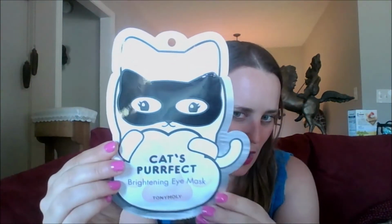This one was not in my May Mask Challenge, but I did use it later on. This is the Cat's Perfect Eye Mask. Again, Tony Moly based one. I did use one of these up in my May Mask Challenge. This happened to be the second one that I purchased. It does come in the shape of a cat eye, like that black mask. Really enjoyed that. I thought that was quirky and fun. So I'm glad that I got those out of my collection because that is a lot. But I will definitely be purchasing them.